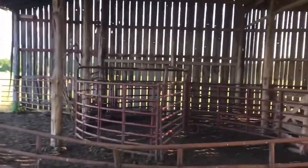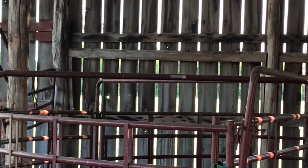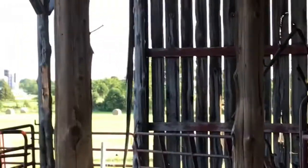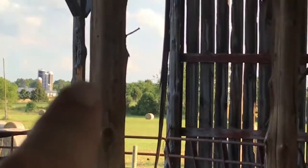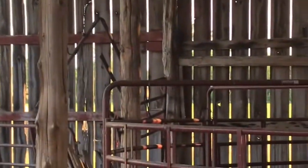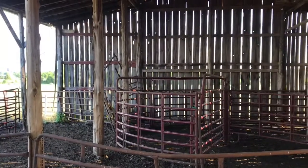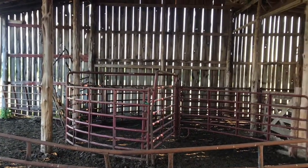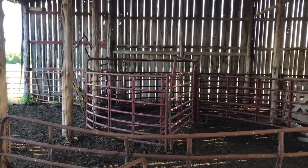Let's see if I can point it out here. You see the beam going across the back. That was a hay mow that extended from back there up to this post right here, or about right where that nail is. That was a hay mow that extended back through here. We used to use both hay mows for many years. We have our cow corral in here now, and head gates over there on the other side.